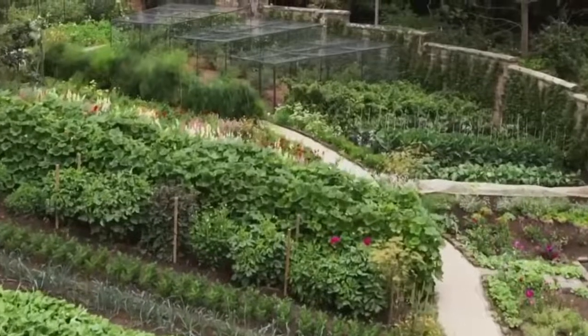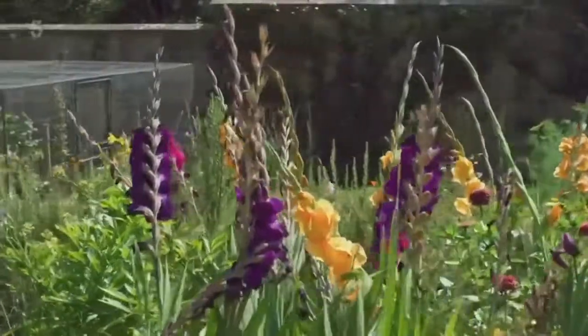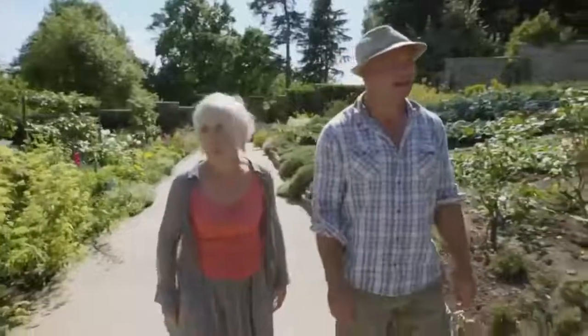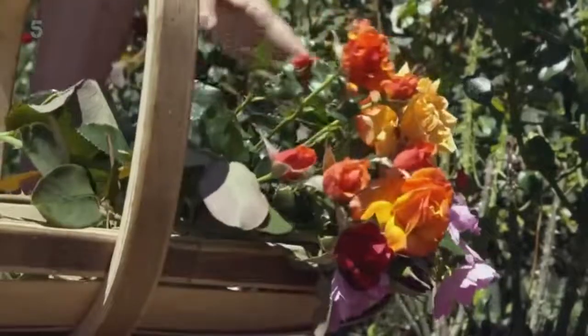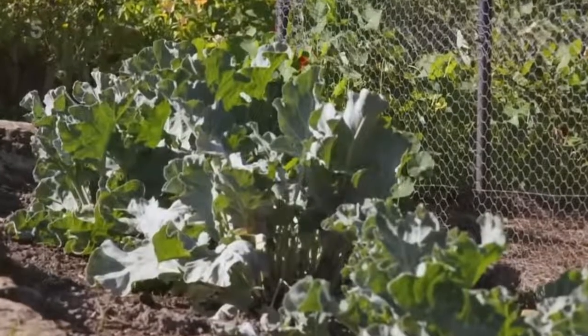As well as a spectacular array of vegetables, there's a glorious, brightly coloured cutting garden. I love the way there are all these flowers everywhere, bringing in pollinators. Yeah, they're the beneficial insects and pollinators, and also we pick them to have them as flower displays in the manor. And there's something else I'm particularly delighted to see.